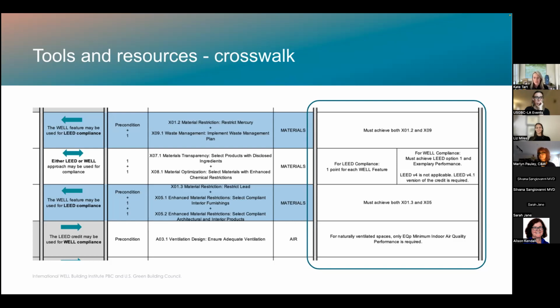The above also shows how the notes will be displayed for equivalent compliance paths. For features X07.1 and X08.1, which were equivalent to LEED credit materials ingredients, a project team could choose either pathway. If the project is documenting compliance for their WELL account, they'll earn 1 point for each WELL feature they achieve. If they're documenting the LEED project, they must achieve option 1 and exemplary performance. It's also noted that LEED version 4.1 is required.